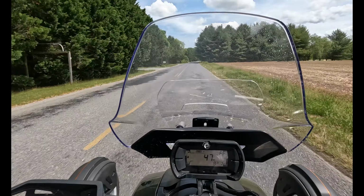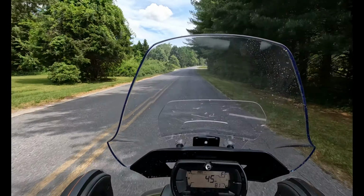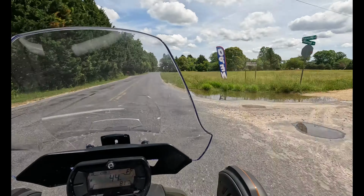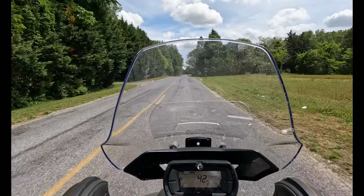So we're gonna head back to the house. I'm gonna hopefully get the steering stabilizer put on, and then we'll come back out for a ride. Let's see what a vast difference it hopefully will make. See you again in a minute.